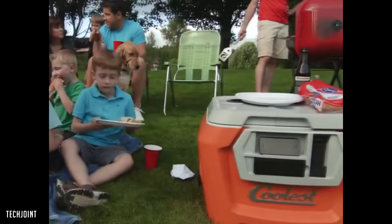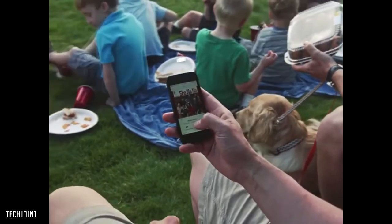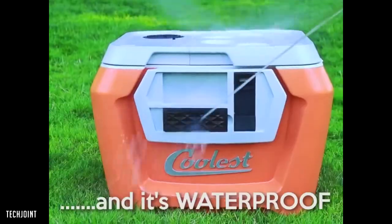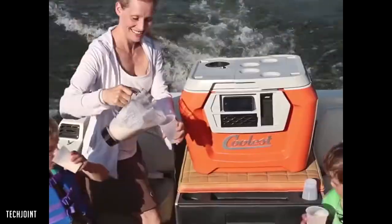And what's a party without music? The coolest comes with a removable Bluetooth speaker that connects to any smartphone to wirelessly stream music from up to 30 feet away. It's amazing where speaker technology has come in the last few years. You can skip songs and adjust the volume right from your phone, and this little box can really put out some sound.